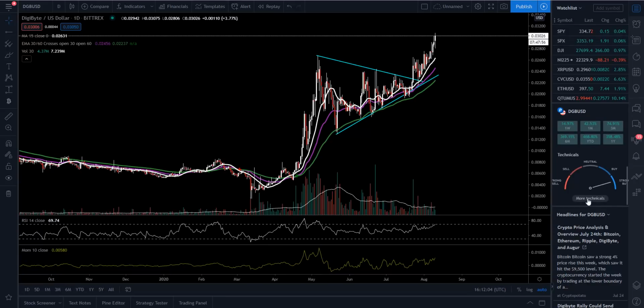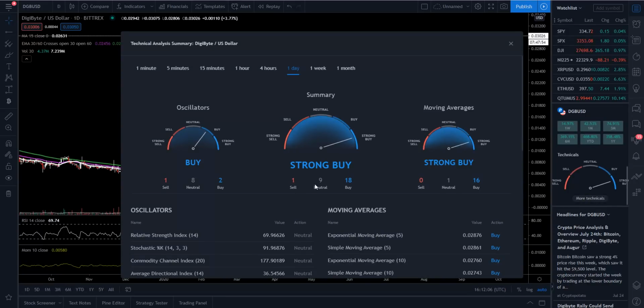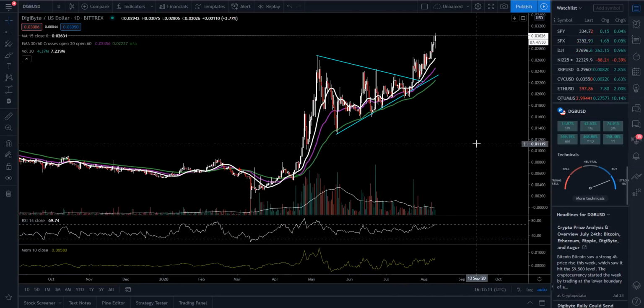But if we get into TradingView, looking great. We have a strong buy, 1 sell, 9 neutral, 18 buy. This here could just continue to move up, guys. We could hit 3.5 cents very quickly here. So if you're in your Digibyte positions, continue to ride them out.